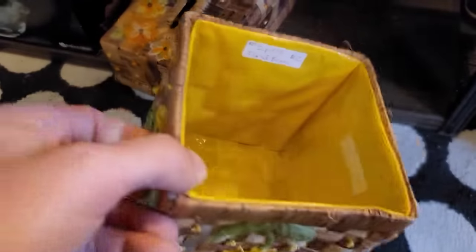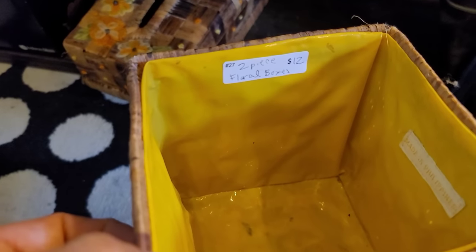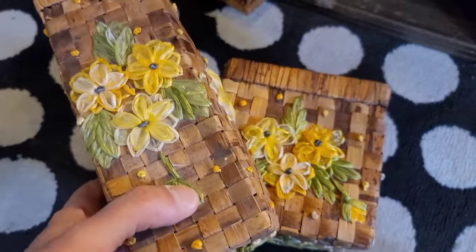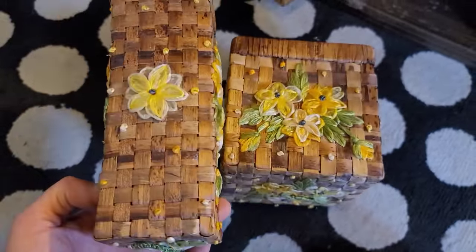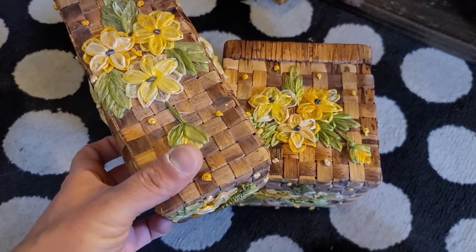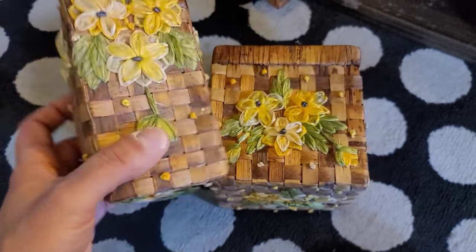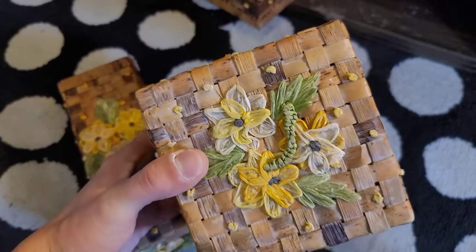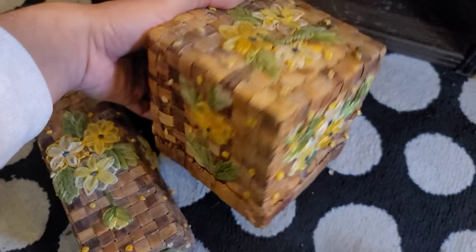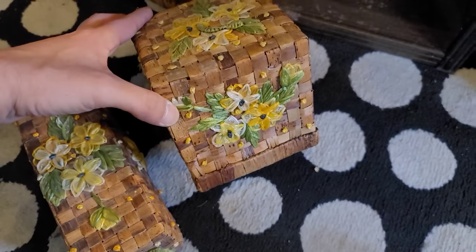I think that you could use them for utensils for an office, and the beautiful part of it is that at two for $12, heck yeah. I thought you could flip them upside down though too and use them as risers because there is the added floral detail on the bottom of the pieces. So again, great souvenir pieces from the Philippines, and I absolutely love these, so these were a definite get.